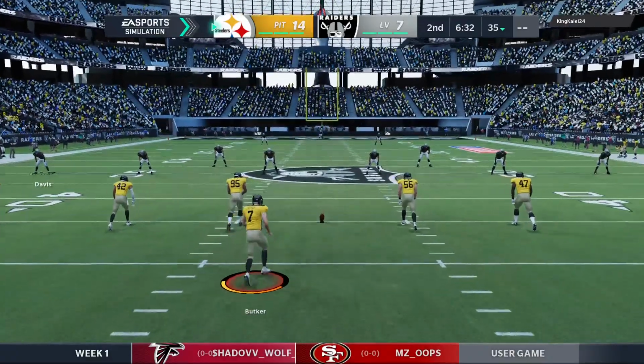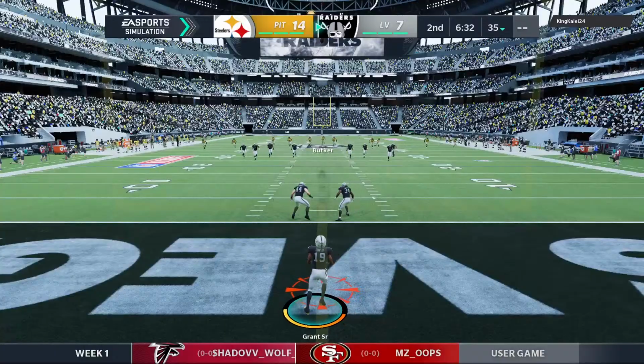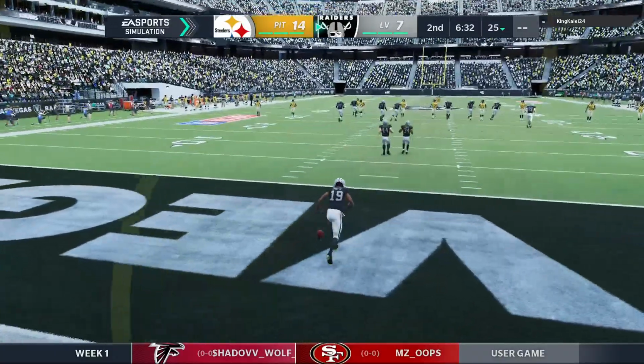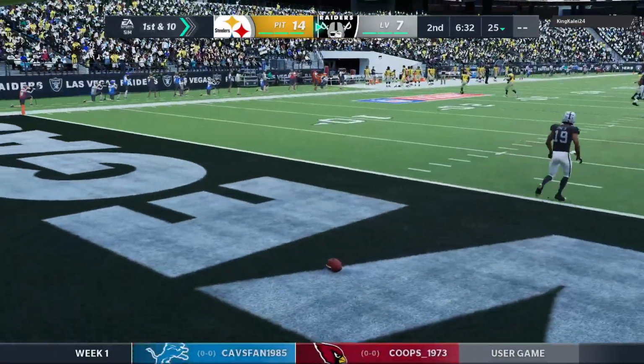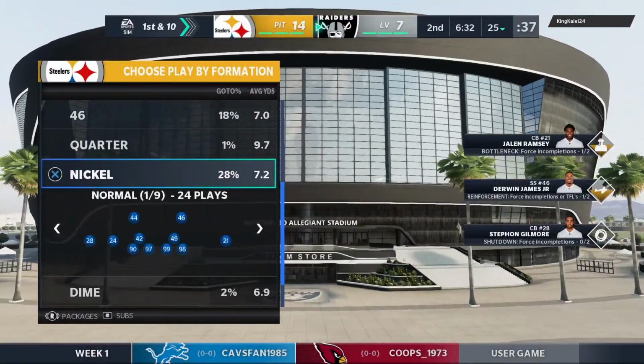Now after the touchdown, here's Butker on to kick it away. Taken about 7 yards deep. And this will be a touchback as Grant opts not to return it. At their own 25-yard line.